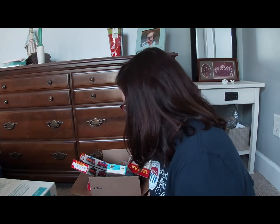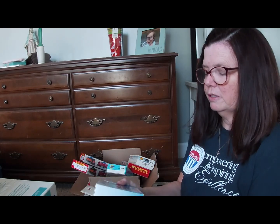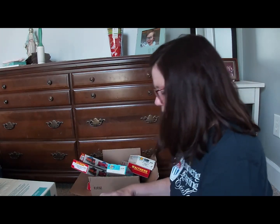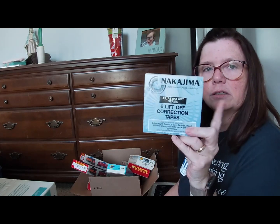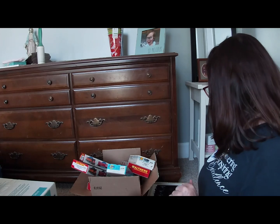I grabbed, because I love new old stock, 4 of these correctable carbon ribbons. I think I found a comp for 3 of them that sold for $20. So 4 for $25, not a bad deal. Maybe 4 for $30 and throw this in. This is 6 lift-off correction tabs. These don't sell. Well, I guess they do. These sell around $8 or $9 on their own. So I don't know. I'll probably just lot the whole kit and caboodle up together.